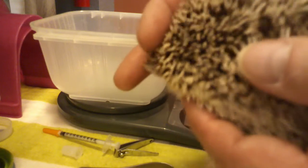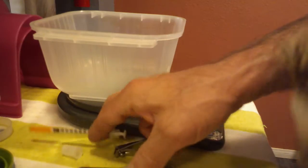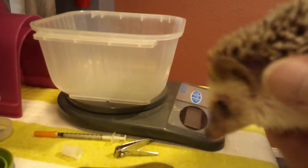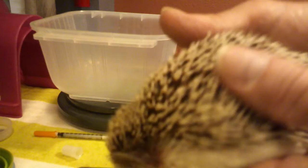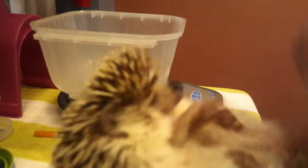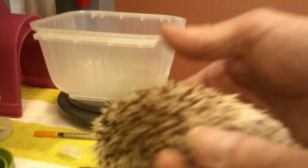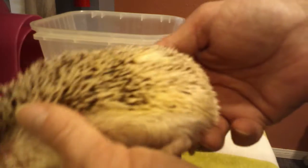Her skin looks okay, but I gave her a dose of Revolution. Now we go into a 2-week quarantine program. Look, she's a sweetie. Okay, so that is RF1.